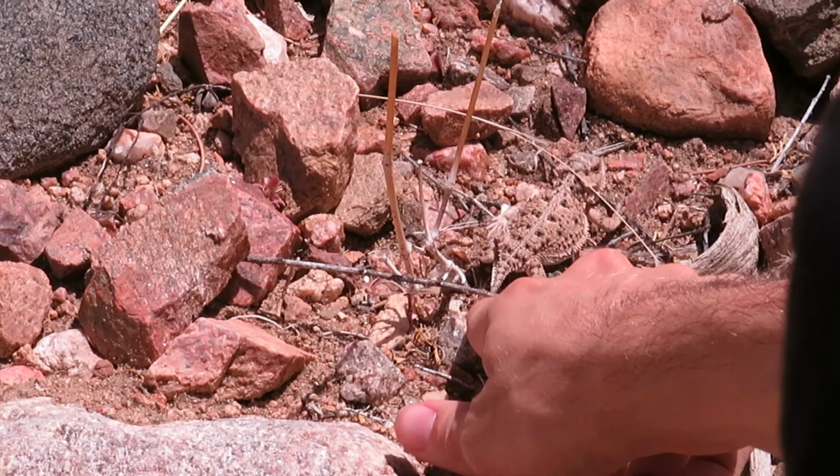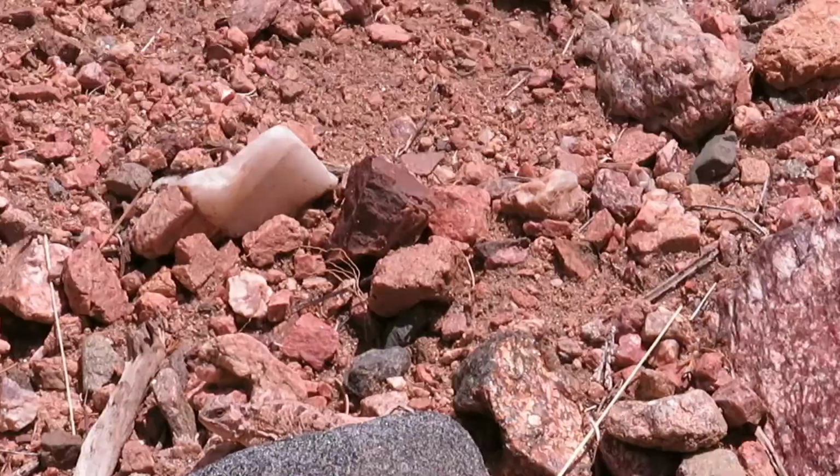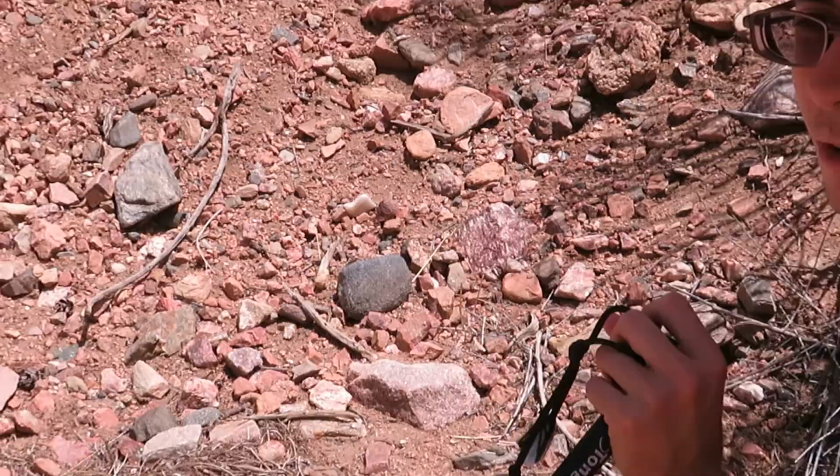There you go. Alright, and here we go. Off you go, dude. Run away. Up into the rocks. Oh, there we go. He just blends right in. Looks like a rock running across the ground.